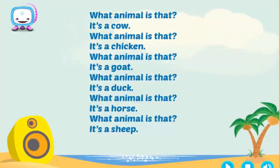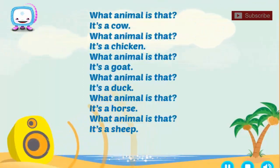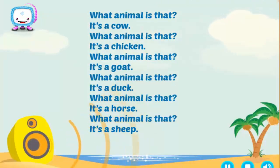C. Listen. Sing along. What animal is that? It's a cow. What animal is that? It's a chicken. What animal is that? It's a goat. What animal is that? It's a duck. What animal is that? It's a horse. What animal is that? It's a sheep.